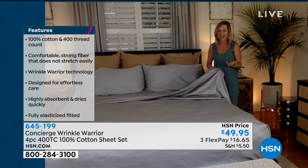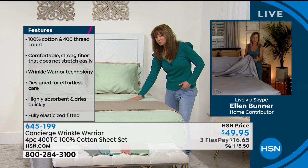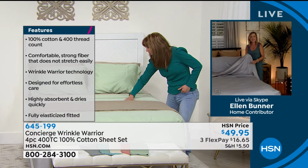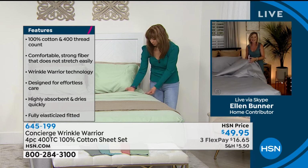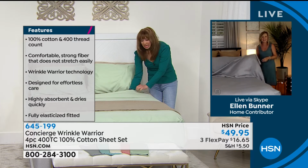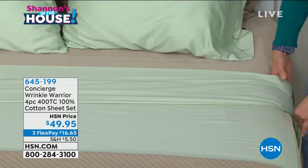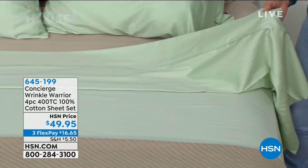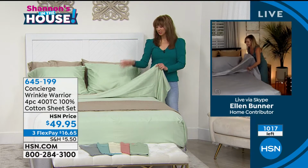Shannon, we've never done that. When we've done wrinkle resistance, we've actually done a blend where we added polyester in with the cotton. This is actually a finish that's been added to these sheets to give you wrinkle resistance. But my goodness, it doesn't take away from the softness, does it? It does not. It's so soft. In fact, I am shocked, and this is probably going to be your only airing, because you can see that quantity left tick down. Grab it now.